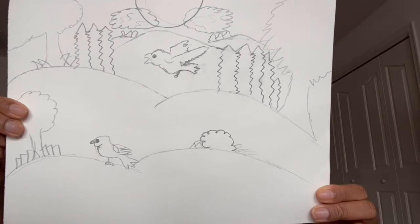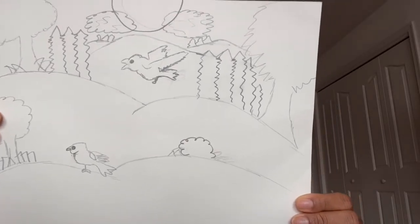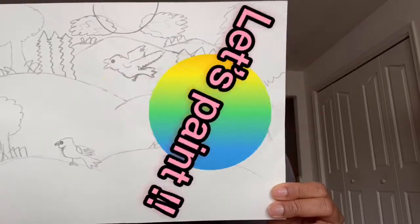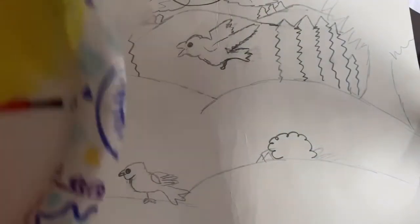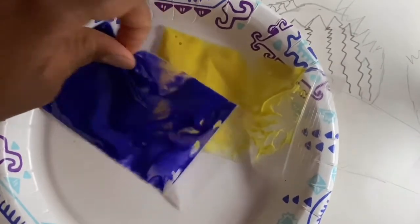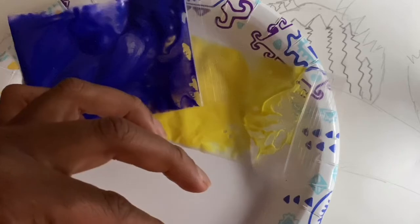So if you made it from steps 1 through 7 on your cardstock, then you are ready to paint. So in your kit, you got 3 different colors of paint and a paintbrush. So you have orange, yellow, and blue. So here I have my paint and my picture. Now, if you like, you could keep your paint and your plastic, but I want to mix my colors. So I'm going to actually pour it onto the plate.